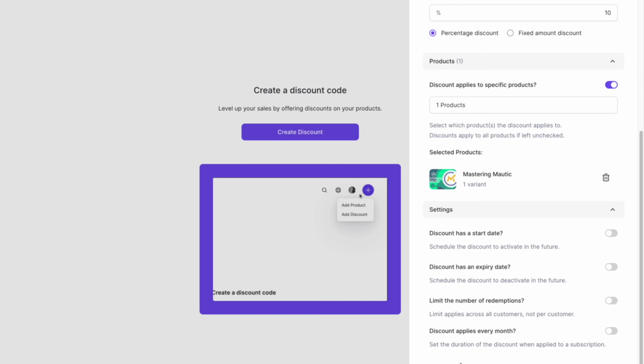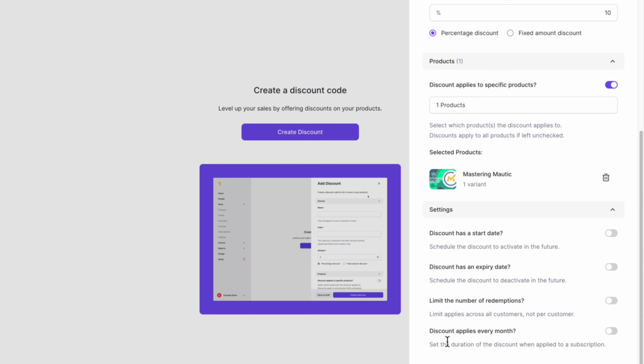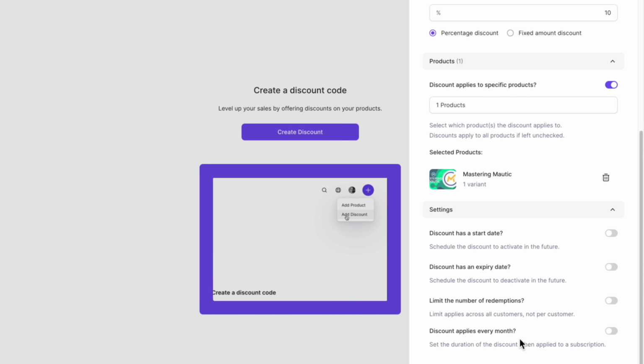And then finally, we get the option to apply the discount every month. This could be phrased a little better, because this is about subscriptions, right? So whether you have it set to a yearly, monthly, or even daily subscription, that discount would reapply every month. That's very uncommon. You'll typically see the first year discounted for a lot of software, and then after that, they charge full price. That is the most common thing you'll see.